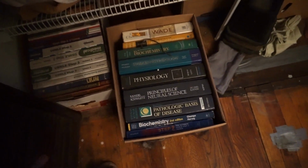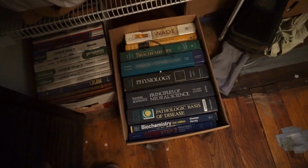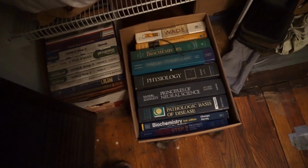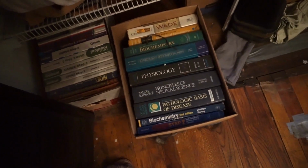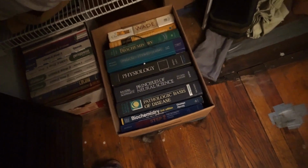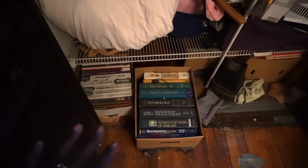And they're just taking up space. So I can donate these to a library or somebody who wants to study medicine. If they want them, they can have them. But they got to get out of here. Okay. So that's the first level.